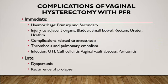Then thrombosis and pulmonary embolism. So that's why in various indicated cases, the thromboprophylaxis should be given, and especially if the surgery has been prolonged, then it is more frequent. Then there are chances of infection with the vaginal hysterectomy. They include urinary tract infection and the cuff cellulitis. If the infection is severe, then vaginal vault abscess also can occur, and peritonitis also may be there.